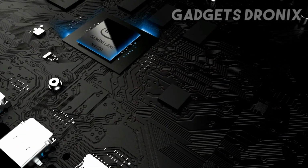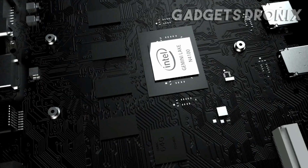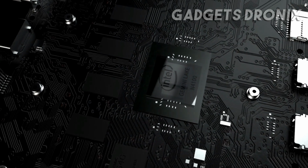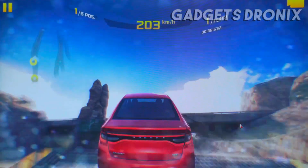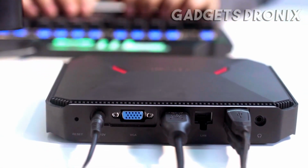With the Gemini Lake N4100 processor, with 4 cores, 4 threads, and a Gen 9 Intel HD graphics, it delivers fluent gaming experience without jumping frames, the best time killer at home.